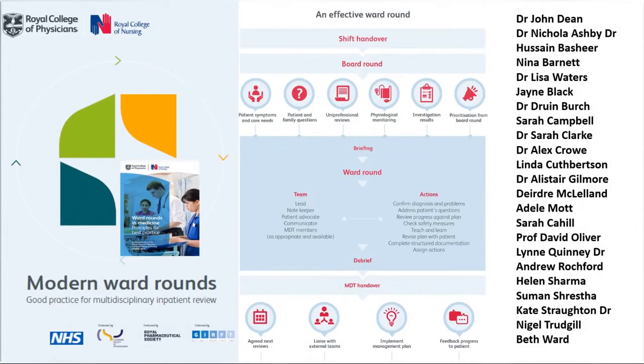In 2012, the Royal College of Physicians and Royal College of Nursing produced guidance called Ward Rounds in Medicine, Principles for Best Practice. That guidance was well received. It's been very widely referenced, but I think it's fair to say that many of the elements of it have not been implemented because of lots of challenges in the system.